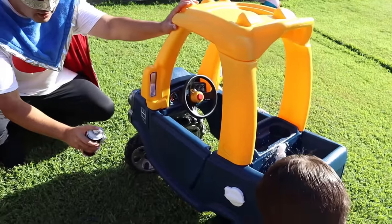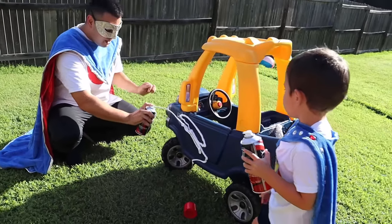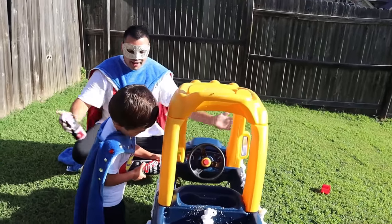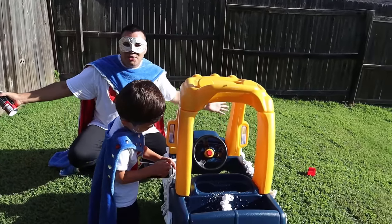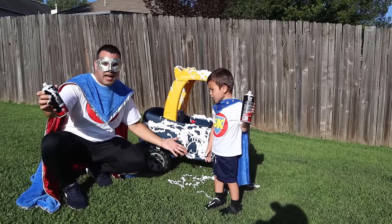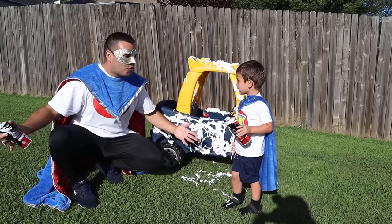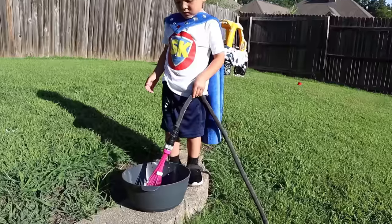Get this side. Look, right here. Whoa! Whoa, Super Kid's doing awesome. Super Kid, what do we do next? How do we wash the car? Water balloons? Great idea. Let's see.